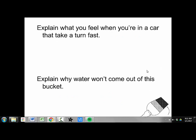So explain what you feel. What you feel in your car when you take a fast turn. You're sitting in your car and you take a fast turn. We go the opposite way. Okay, you move towards the outside. So you move towards the side of the truck.